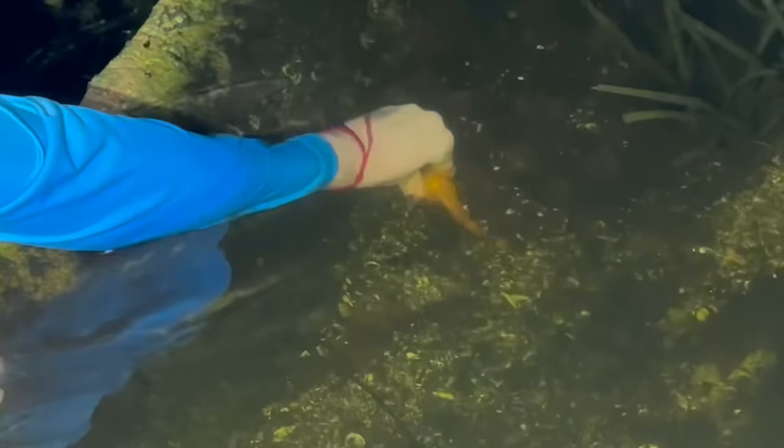We got three already. Look at this, you guys. Two more going in the bucket. Oh, my God. There's another one. Look at that. We got two more in the bucket. Helen just spotted another one. What is going on? That's like $1,000. That's literally $1,000 worth of fish right there. Number four. Got them. This would be insane if they were just normal arowanas, but no, they're literally albinos. And there's four of them.